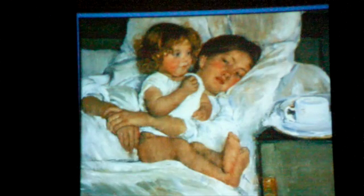There's that warm, loving hug again, that hold, that embrace. That mother, she's got sleepy eyes. She's probably thinking to herself, oh, I could have slept for a little bit longer. But she doesn't mind that her daughter has probably jumped into the bed and woken up her mother: let's have breakfast. So she's got a little biscuit in her hand.